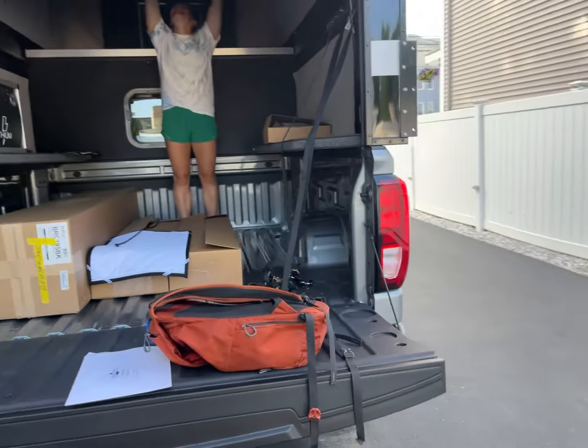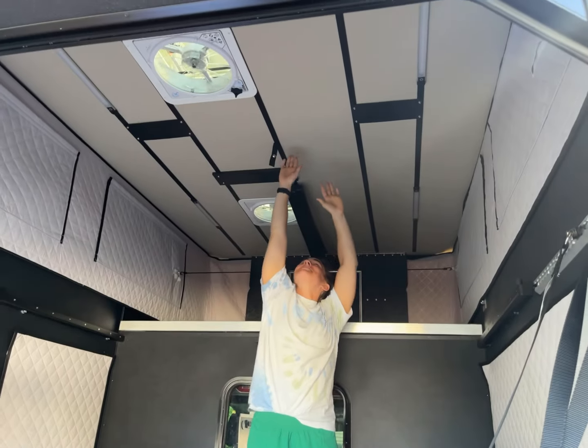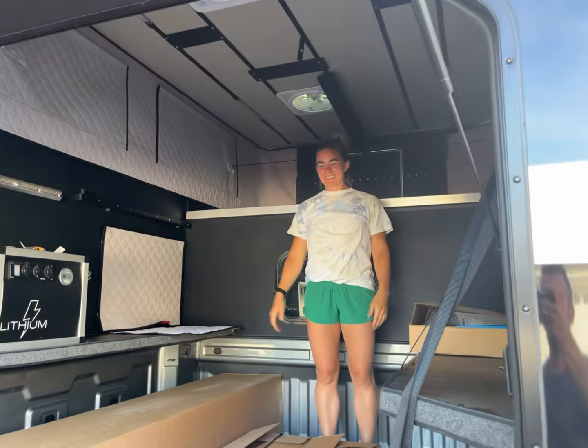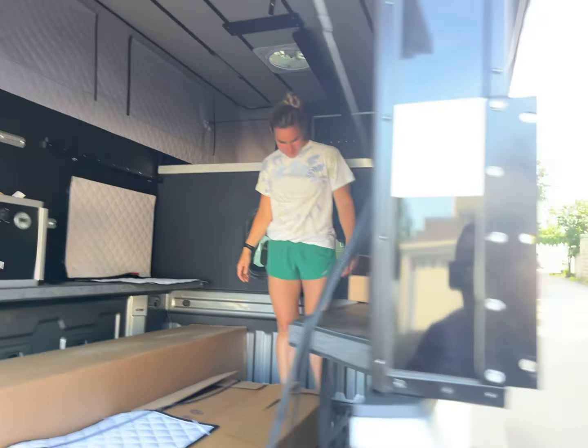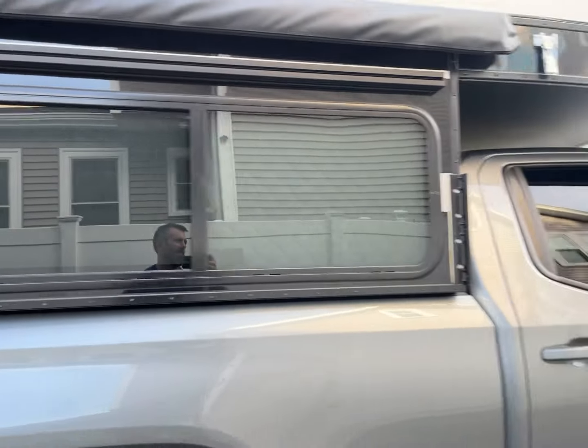Got to video the gas mileage when we got back. It was about 14.1 miles to the gallon. She can't even touch. Sarah's like 6'2", so, at least. It's a big window here.